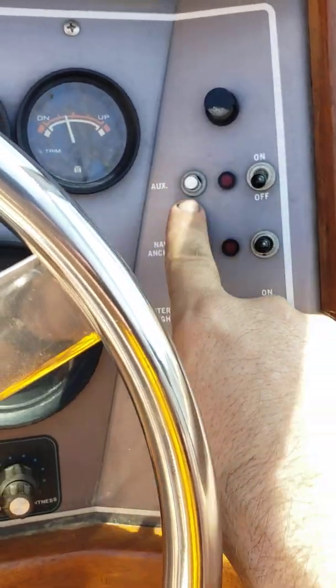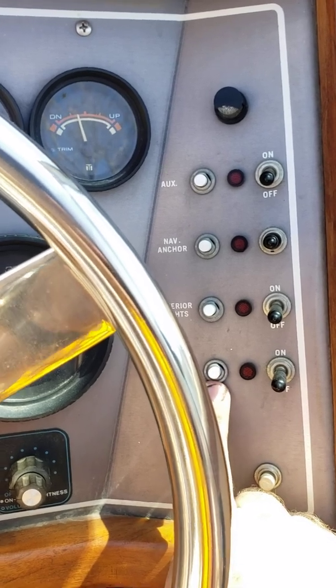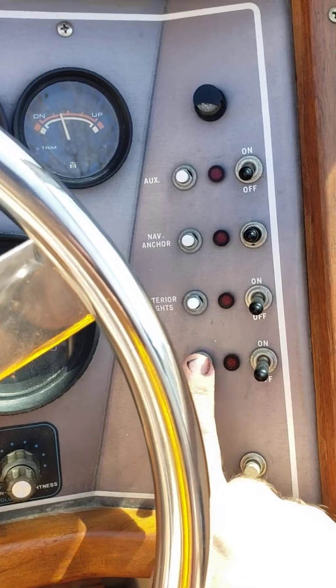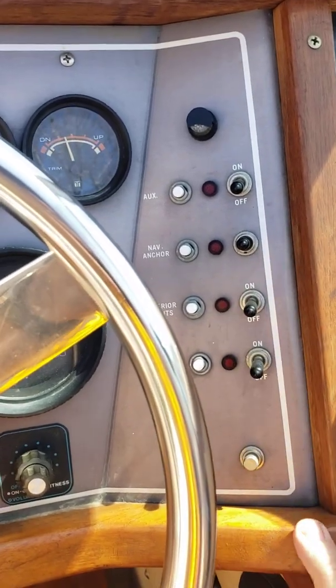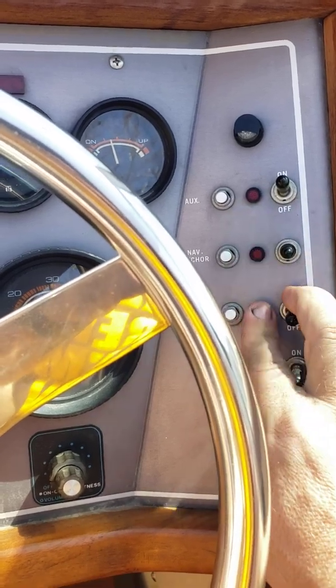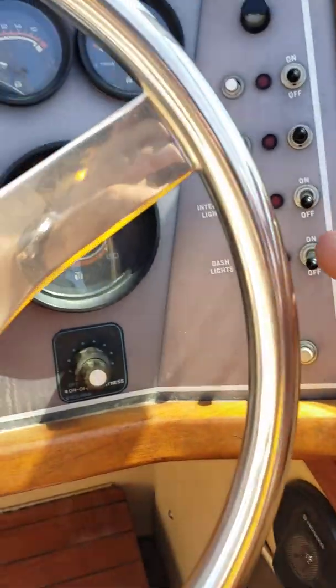Now, these white buttons here, these are circuit breakers. There are no fuses here. So if you pop a circuit, you just come up here and press that in, and it works like a circuit breaker. And when you activate one of these things, these red lights turn on to show that they're active. And here's your horn. Again, no power.